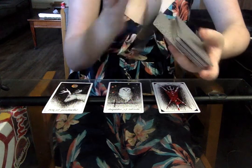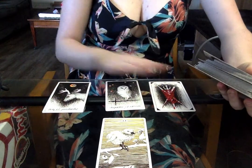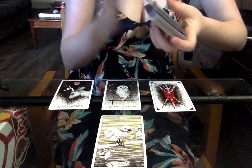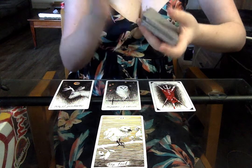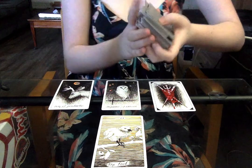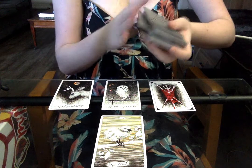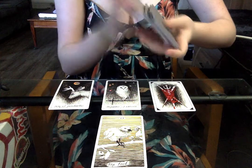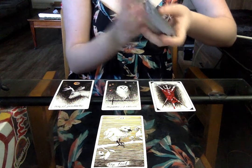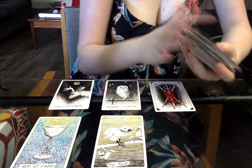What does deck 3's pet need? Okay, this one. The Fool. What makes deck 3's pet sad? Ace of Cups, interesting. Does deck 3's pet know that they love him?